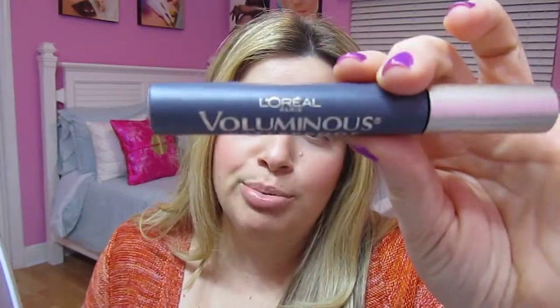So I'm going to use today the L'Oreal Voluminous, the waterproof one. I have really been liking this one. The shade is just called Black. If you have really long and beautiful eyelashes, maybe just use a light hand or a mascara that is maybe not so black, maybe use a brown one if you want it really natural.